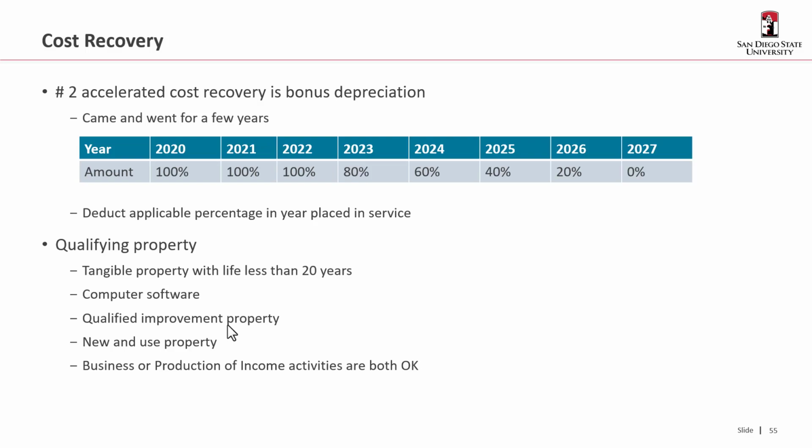So what qualifies? Tangible property with a life less than 20 years, computer software, qualified improvement property. It could be new or used, and it can be used in business or the production of income activities. So the rules aren't quite the same for what's eligible as they were for 179.